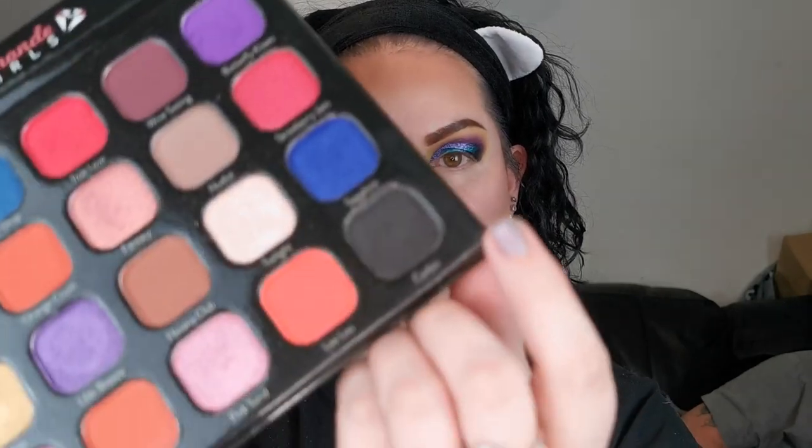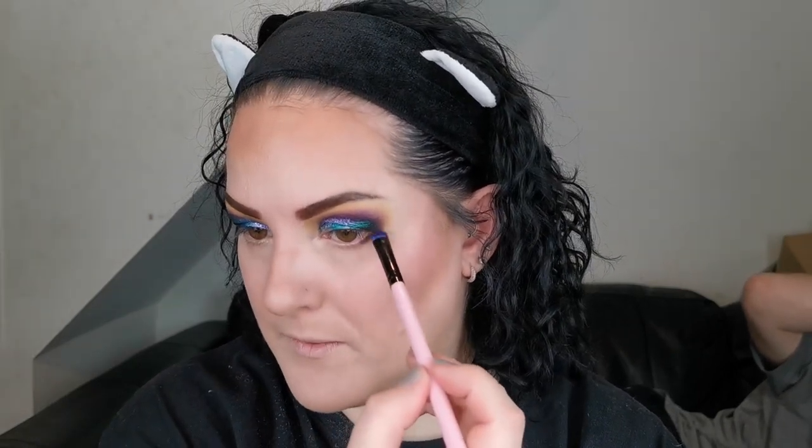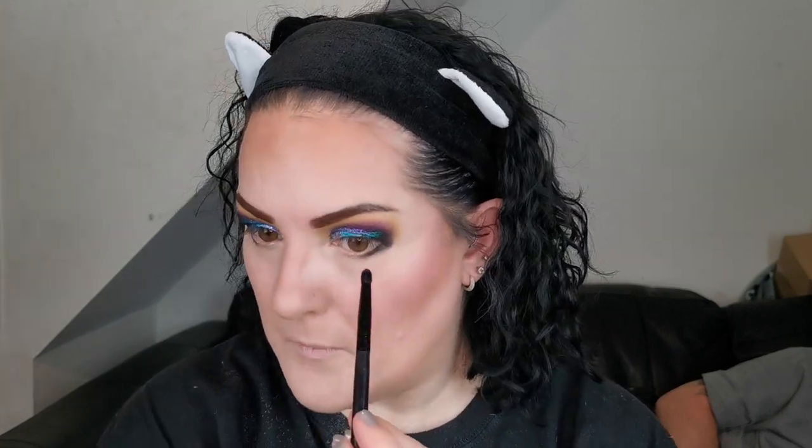And I'm going to go into Corbin, the black. And I'm just taking just a little bit of that right up against the outer part of the lash line there. Okay, and then into, do I want to keep it purple and yellow? Yeah, I think I do. And then into Butterfly Kisses, just to blend the edges of that black.